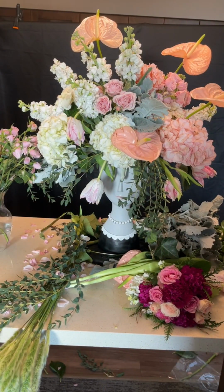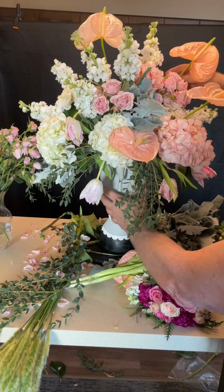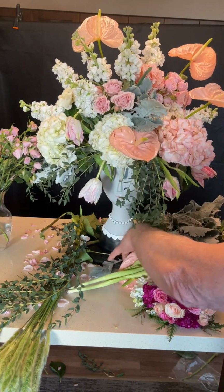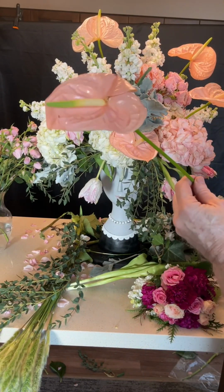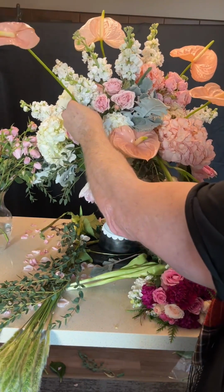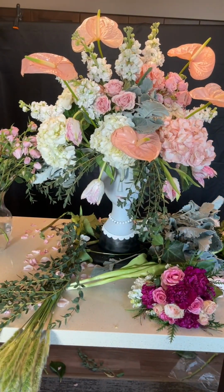A few more flowers. And, oh, I knew I had another one. Here it is. I've got one more. I like those flying, I call them flying buttresses of anthuriums.